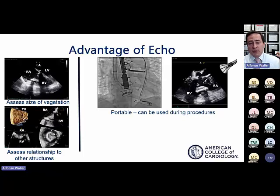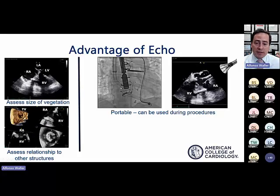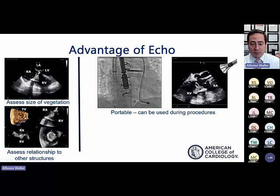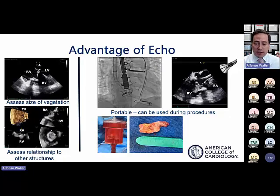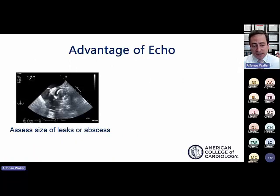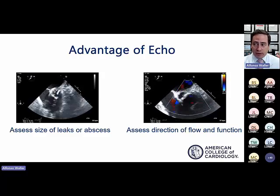So this is an AngioVac procedure at our institution where intra-procedural echo helped guide removing this valvular vegetation from the tricuspid valve prosthesis. So it can be used in procedures, and this is the actual vegetation that was removed from this patient. We could assess size of leaks or abscesses, and we can also assess direction of flow and function, which is an advantage of echo.